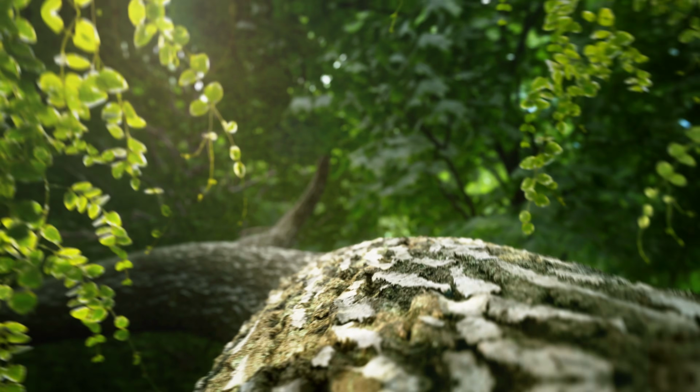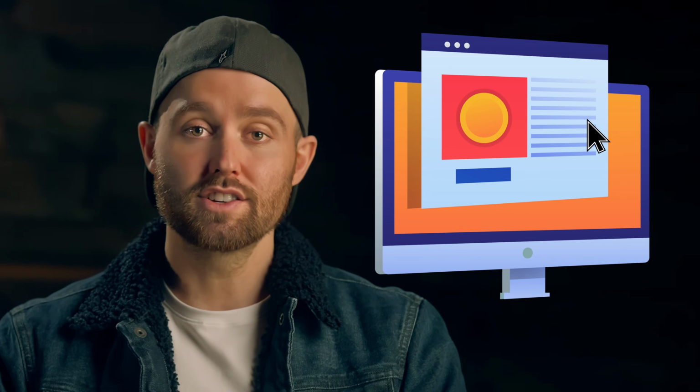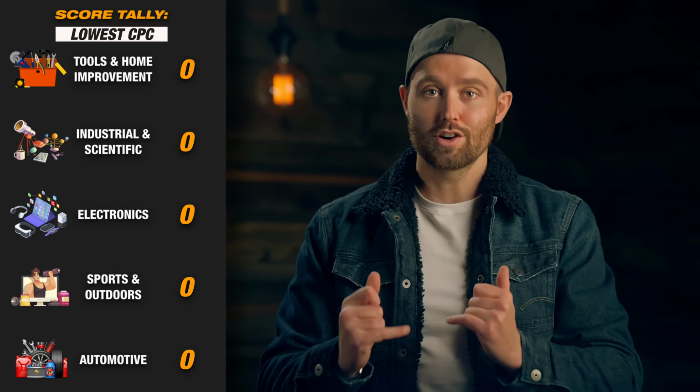And then based on the lowest cost per click, of course, when you run an ad in a niche, for every click of your ad, you pay a certain cost per click. The more competitors, the more you're usually going to pay, because the more people are bidding on that keyword and want that placement as well. Here's how these scored, and remember, we want the lowest cost per click possible. In 4th, electronics and industrial scientific. 3rd, sports and outdoors. 2nd, tools and home improvement, and 1st, automotive.